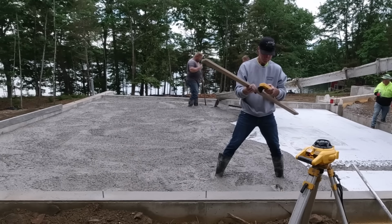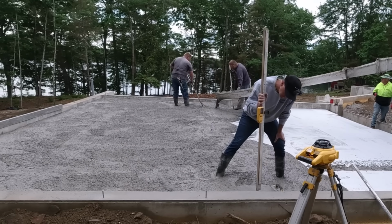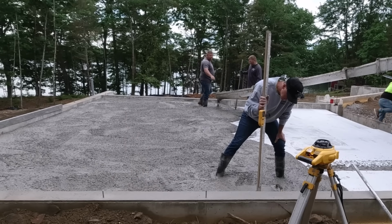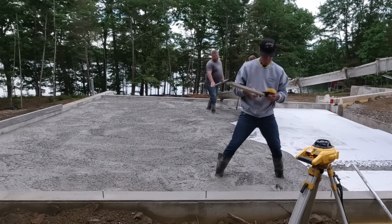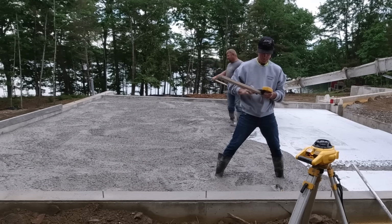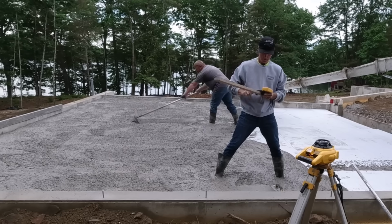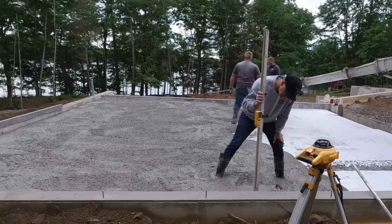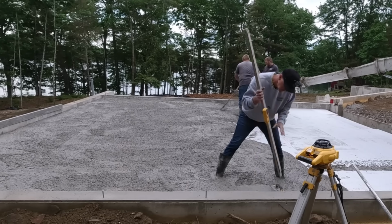And that one skill itself, being really accurate, being really fast, knowing exactly what to look for if something just doesn't look right, and getting it down so you can get this concrete down as quick as you can. That one skill, knowing how to screed concrete, could be super valuable to you if you can learn that. And I do teach that stuff in the Concrete Underground.